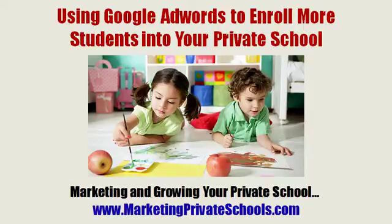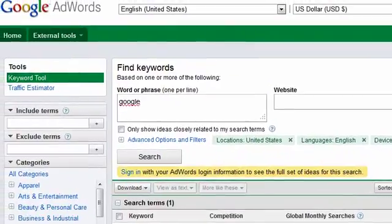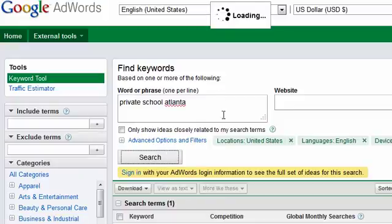But first, I want to show you how many people are actively looking on the internet to find private schools just like yours. And right now I'm at the Google AdWords website. They have a tool that will allow you to see how many people are actively searching for particular keywords, in this case particular private schools in your area. So I'm just going to type in private school Atlanta just to show you. It'll make sense in just a moment.